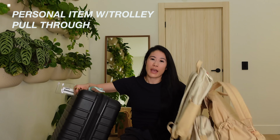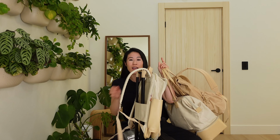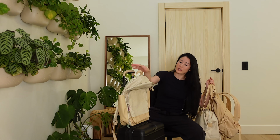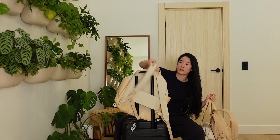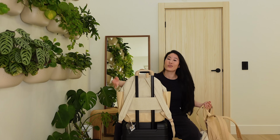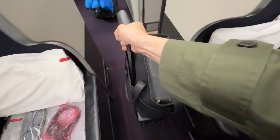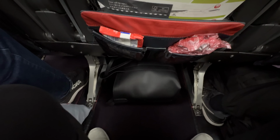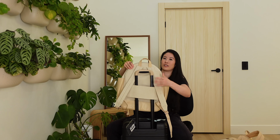So this is what I mean. I have 3 right here I'm gonna show you. A trolley pull-through is a little sleeve that makes it stay onto your carry-on roller without falling off. It's really annoying trying to take straps and keep them on your bag when you can just get a trolley pull-through. So if you're in the market looking for a personal item that goes underneath your plane seat, this is a really good option for you.